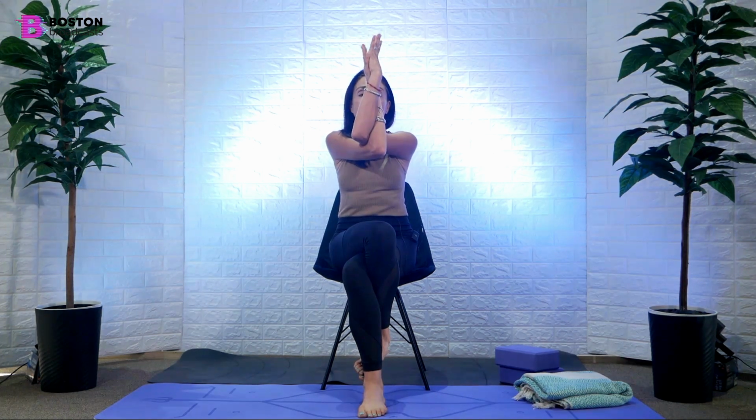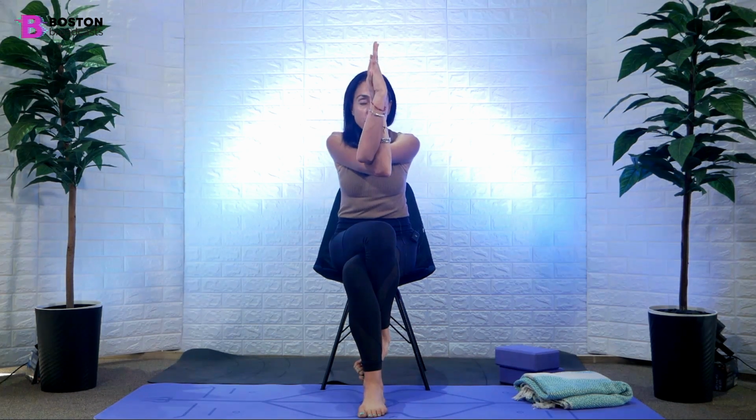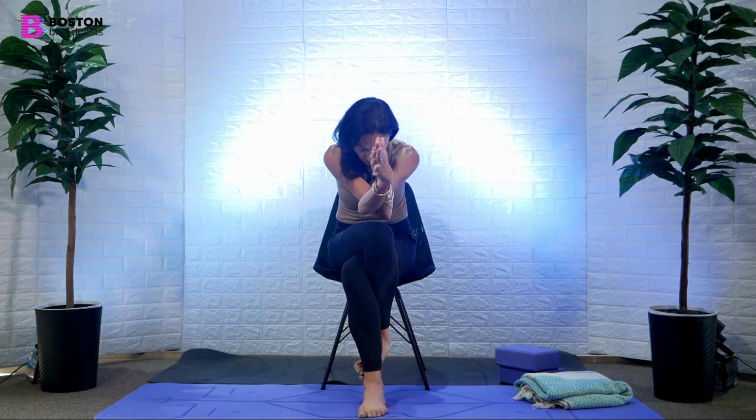And as you exhale, you can either stay here if this feels comfortable, or you can gently bow forward. So you're stretching over the shoulders quite deeply, allowing the arms and the hands just to fall forward slightly. And again, a nice deep breath here. And ease it out through the nose.